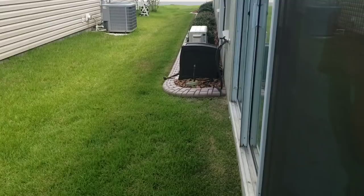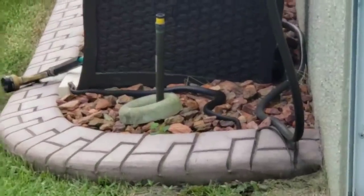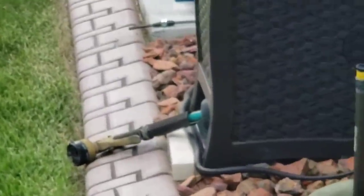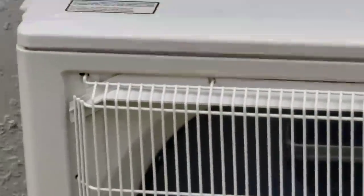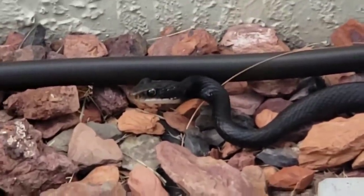Here's what he looks like when he grows up. I came around the house yesterday and I saw what looked to be like one of the garden hoses, but nope, it was moving. It's an adult black racer. And you can see him sliding along there on the rocks. He went behind our air conditioner. That's the mini split for the lanai air conditioner unit. There's a good picture of his head up close.